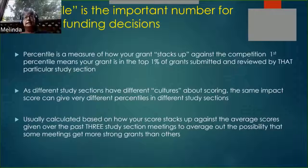And the reason is that grants are actually usually chosen on percentiles, and funding is chosen on percentiles. Now, the percentile is basically how your grant stacks up against the competition. As an example, if your score is a 13 and it received a first percentile, that means your grant is in the top 1% of grants submitted and reviewed by that study section in the last 3 study section meetings.